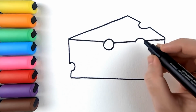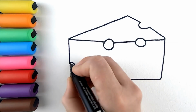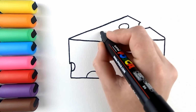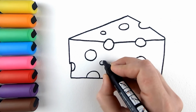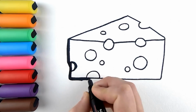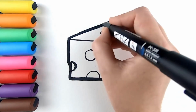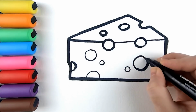Do you know that cheese is made using milk? The milk comes from cows, goats, and sheep. What's your favorite type of cheese? There are different ways to classify cheeses. They're classified depending on the texture of the cheese, if it's hard or soft, how the cheese was made, or what type of milk was used to make it.